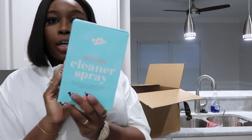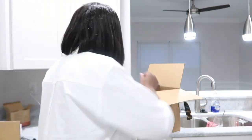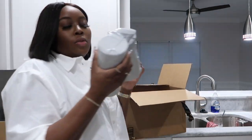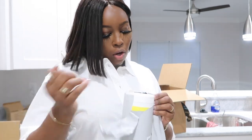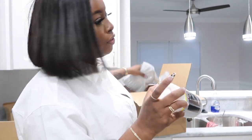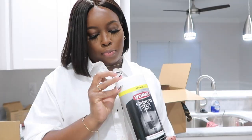This is the screen cleaner. Remember I told you about the TV? So I'm going to test that out. And then this can only be the stainless steel cleaner because I think, oh, it's one other thing. Oh, two other things actually. So stainless steel, it came with wipes and it came with spray.